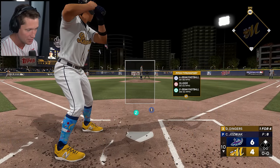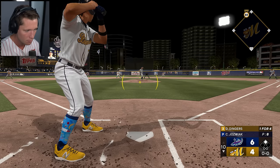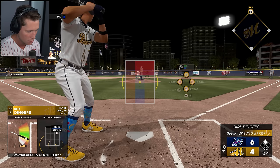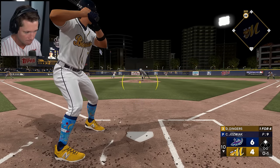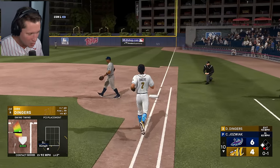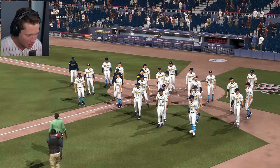Bottom of the 10th, we are the tying run. Four-seam, slider, two-seam. This is it, Trev. Jozwiak. Oh, my gosh, the two-seam underneath it. We're okay. Come on, baby. Dude, this is really big for us here. No! We advanced the runner, that helps, but it's not exactly what we wanted.